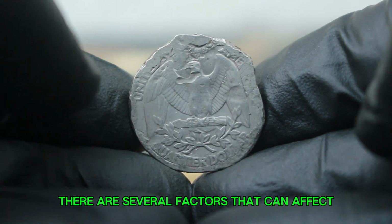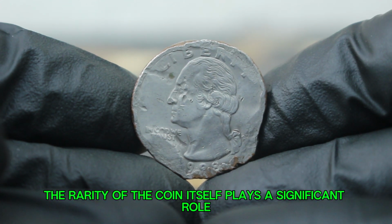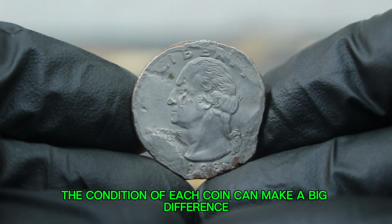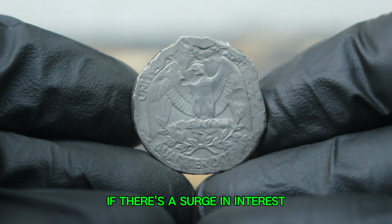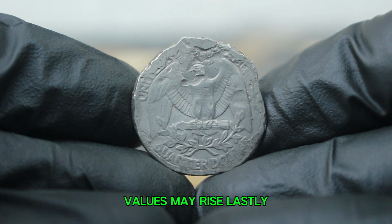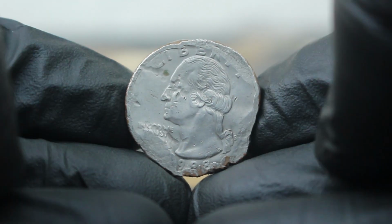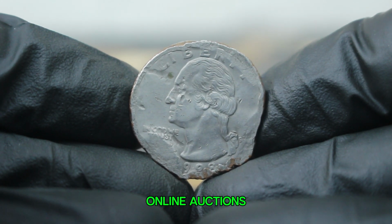There are several factors that can affect the value of the 1998 silver Washington quarter-dollar. First, the rarity of the coin itself plays a significant role. While 1998 wasn't a low mintage year, the condition of each coin can make a big difference. Second, collector demand influences prices. If there's a surge in interest for quarters from the late 1990s, values may rise. Lastly, the overall state of the economy can impact the collectibles market, as people may invest in tangible assets like coins during uncertain times.